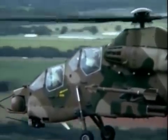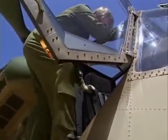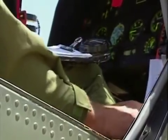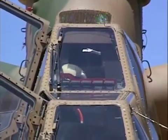The pilot flies and navigates, while the co-pilot weapon system operator does the management of the weapon system, the actual aiming, the firing, etc. He can operate the weapons independently. He can also fly the helicopter, should he be required to do this, because he has a full flying station, full flight controls in the front cockpit as well. And in fact, the pilot can, should the need arise, also operate the weapon systems.